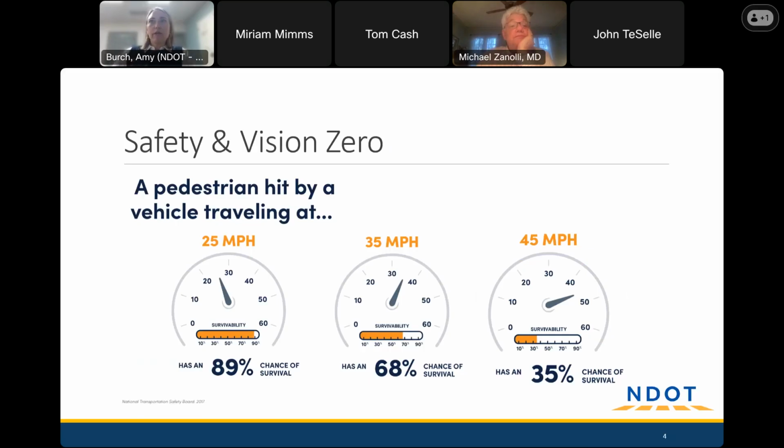But another thing about slower speeds is that the crash itself can be more easily avoided at slower speeds because as a driver, you have more time to react, more time to slow down and avoid a collision. So multiple reasons why NDOT is encouraging slower speeds on not just residential streets, but all streets.